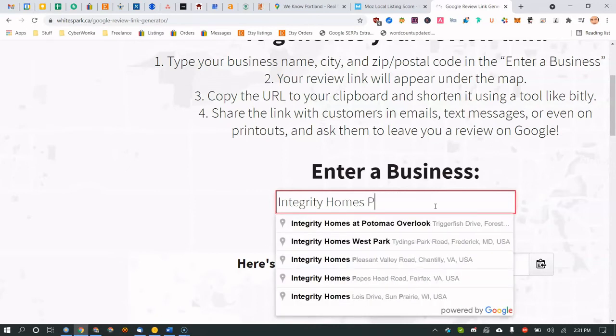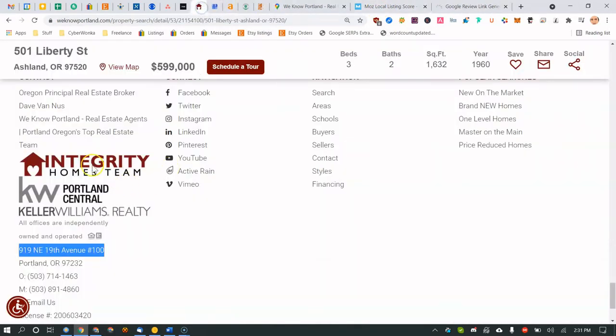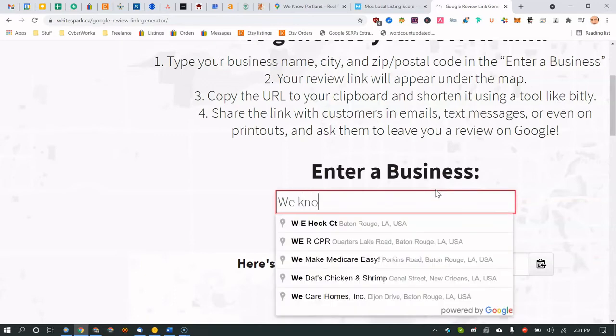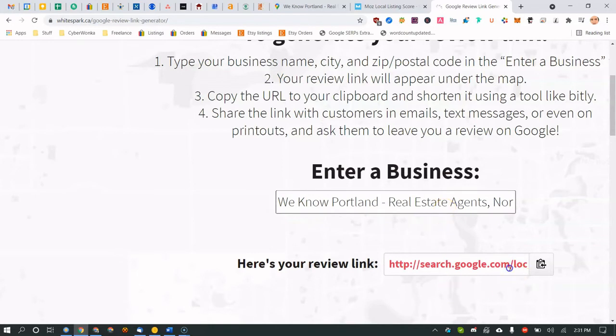This is very strange. Portland. Am I typing that right? This is very weird. Integrity Homes Team? I don't think I did that last time. Oh, it's right. It's We Know Portland. So you do that, and you can see it created this link. So we're going to copy that.